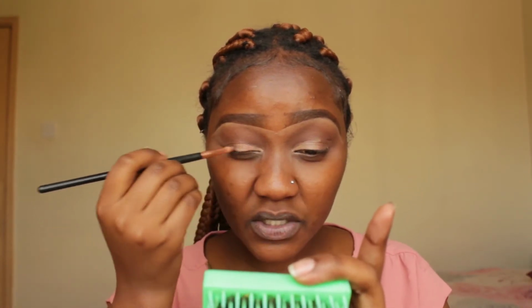And also after I conceal, right away, because I have to do my eyeshadow first, the foundation normally dries up over here because it's not blended. Alafu when I go back to do the rest of my face, inanipanga shida, it gives me trouble blending over here. I don't know why I'm mixing my Kiswahili and my English. I sound weird here, but you get the point.